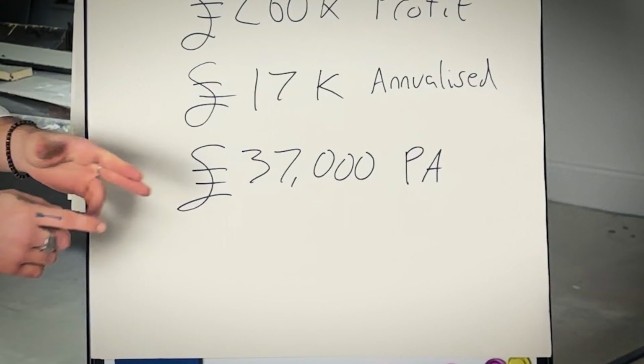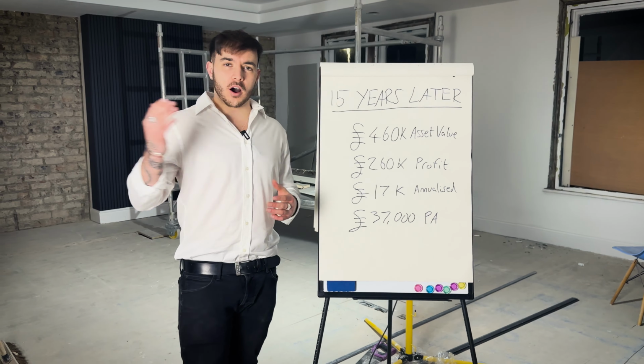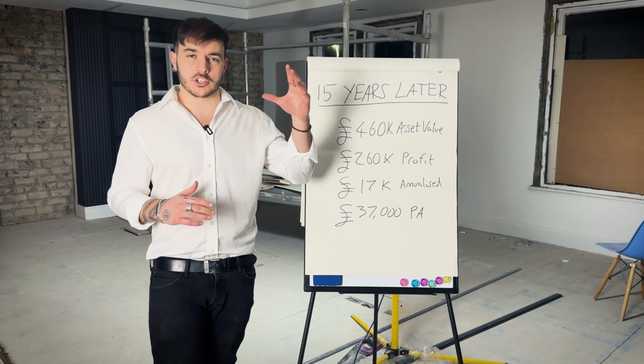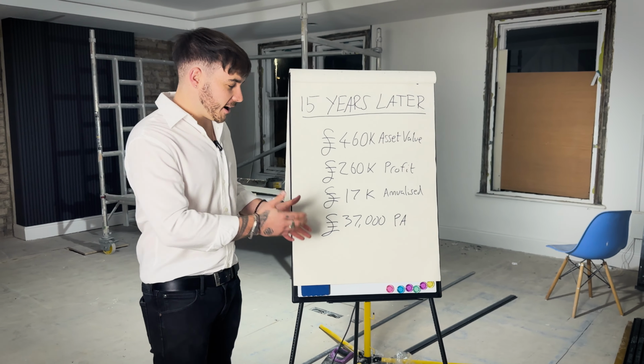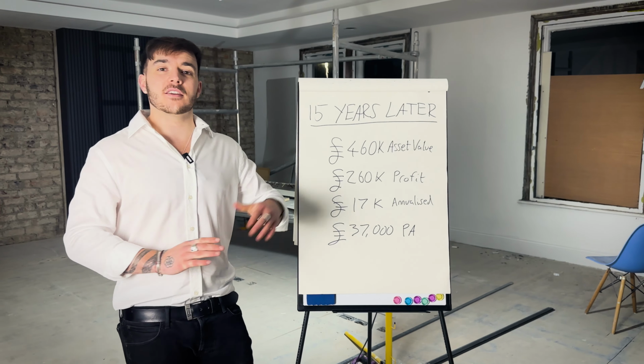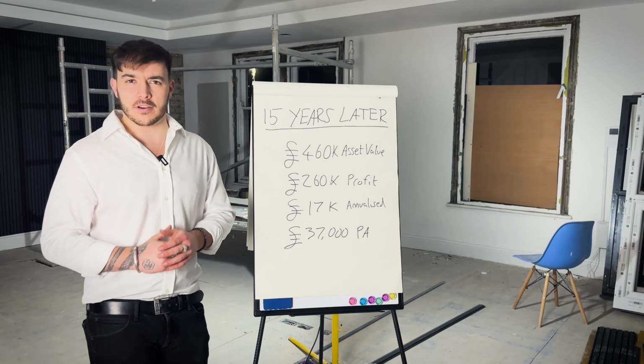However, we will look at the income adjusted to inflation, because year on year, rents go up. And over the past few years, rents have gone up at an astonishing rate. But for this, we're just going to assume 4% year on year from that initial £21,000, meaning at the end of 15 years, you're going to be making £37,000 a year net profit from that one property.